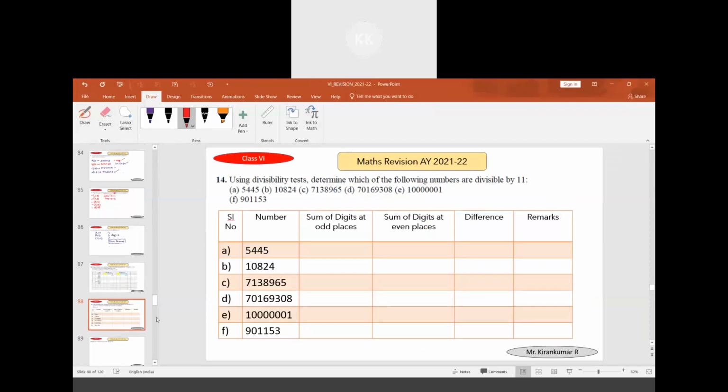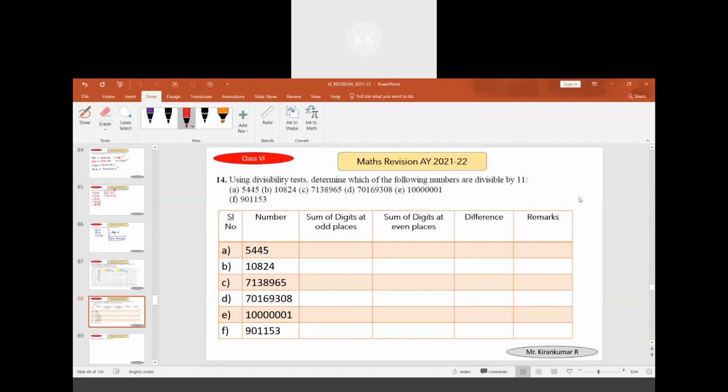Okay, sir. Next question. What is the test for divisibility by 11? You all remember that the sum of the odd places and the sum of the even places should be taken; the difference should be zero or 11. What are the odd places here? Sir, odd places, 5 and 4. Even places.